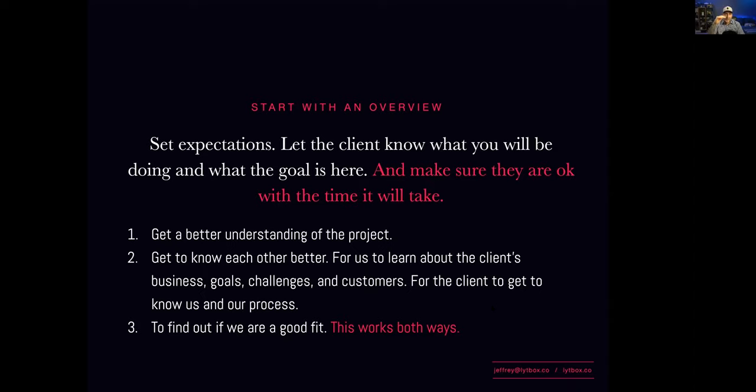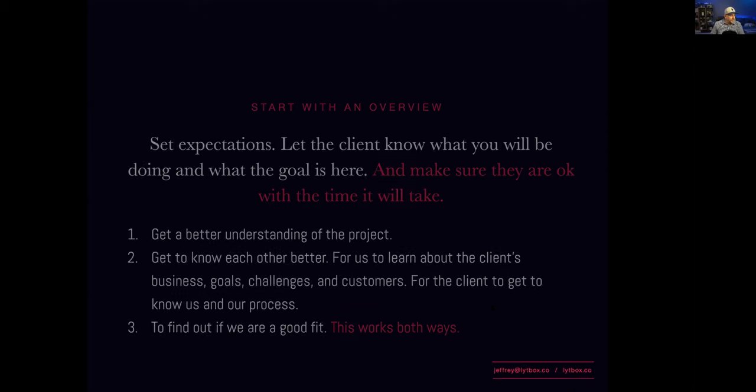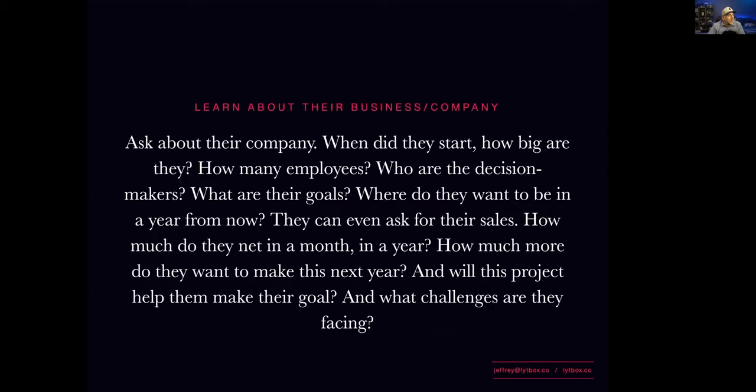So I kind of break it down. I have four different sections in my call. So I'm making sure we don't spend more than 10, 15 minutes in one section. So these are the things we want to go through.